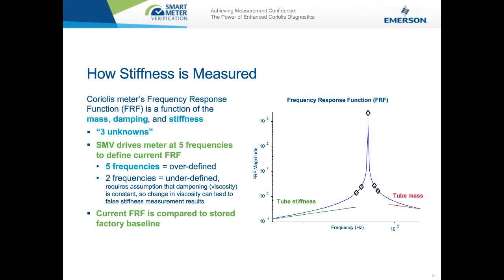And this is actually proven out, as Tom talked about briefly, with the NMI third-party testing, where we tested at varying viscosities and didn't notice any issues with the SMV stiffness test. That's a great question, so thank you.